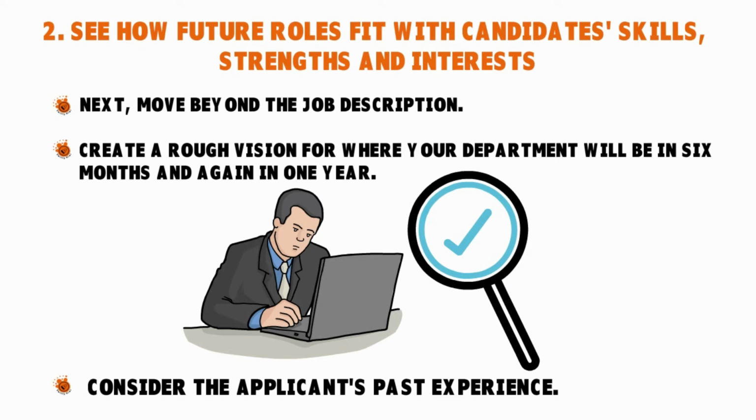So before we take a quick break here, number one, take a thorough look at the entire job application. Number two, you want to see how future roles fit with the candidate's skills, strengths, and interests.